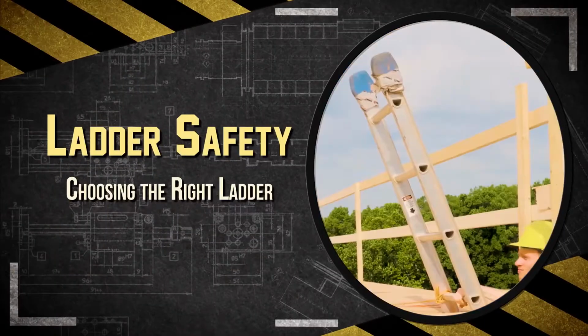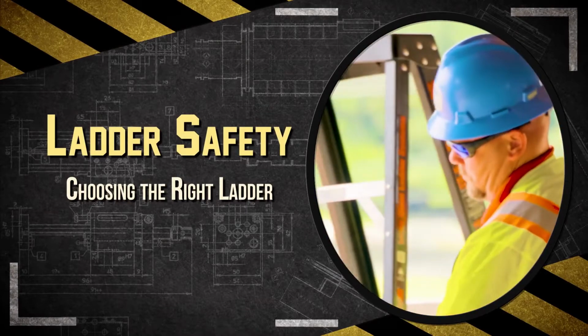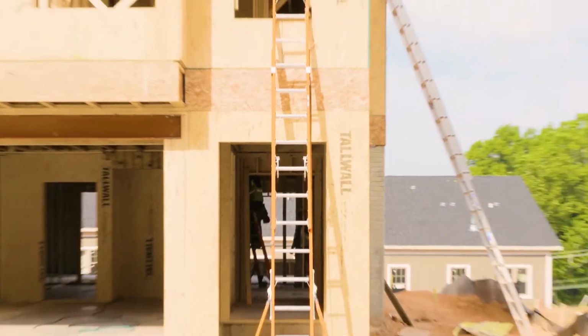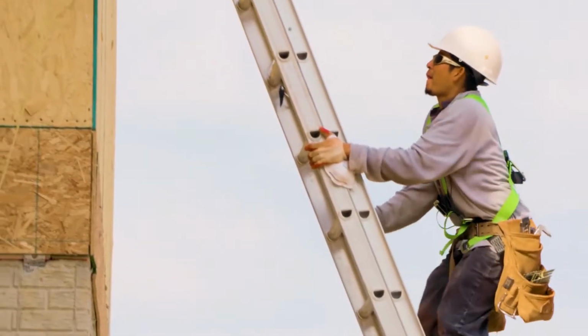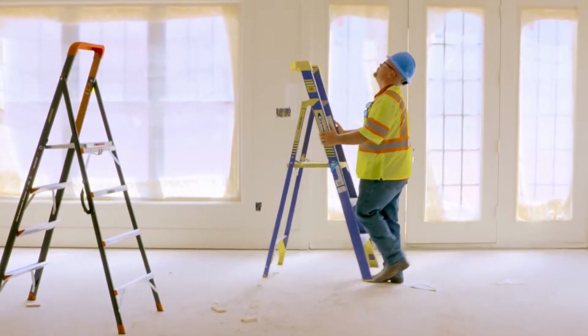In this video, we will discuss best practices for ladder use and give you tips to keep you safe on every job. Having the right ladder for the job is the safest way to complete any task. So how do you ensure you are choosing the right ladder? It's important to understand the differences between ladders, including their function, ratings, and materials.